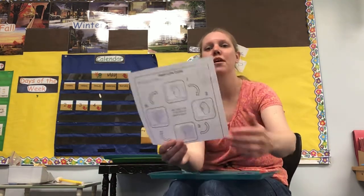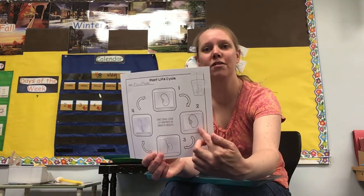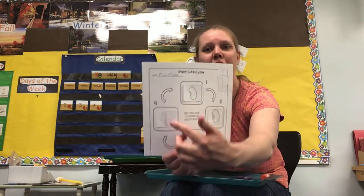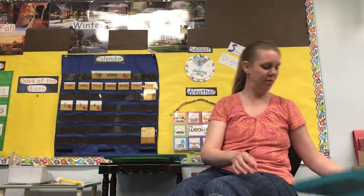Now we know after those first 2 leaves, right, the plant continues to get more leaves and then usually a flower and a lot of times a fruit, right? So there's the seed. We watered it and put sun on it, and the root comes down, the shoot comes up, and then we get those 2 little leaves on the top. All right? So that is the plant life cycle.